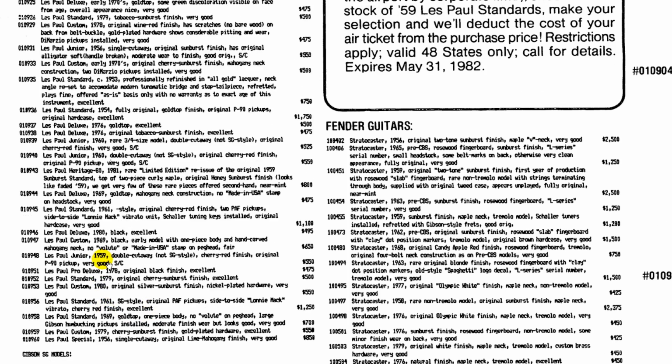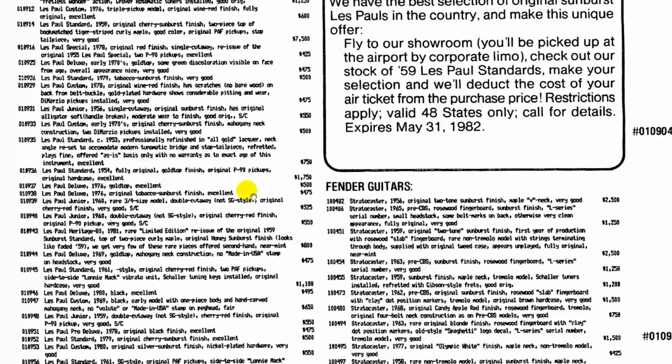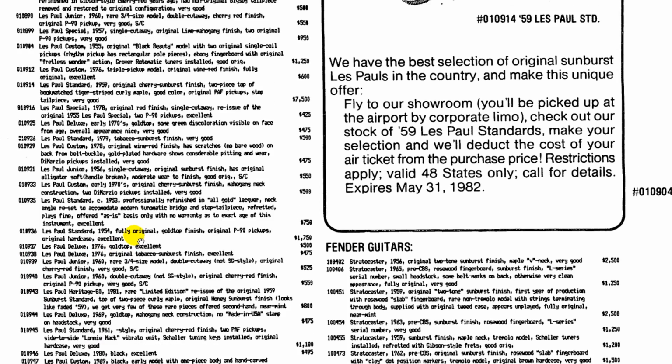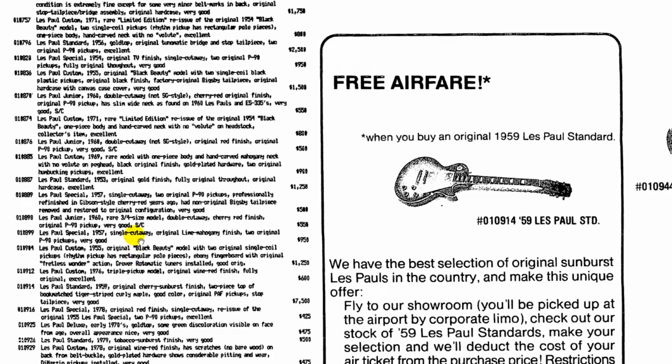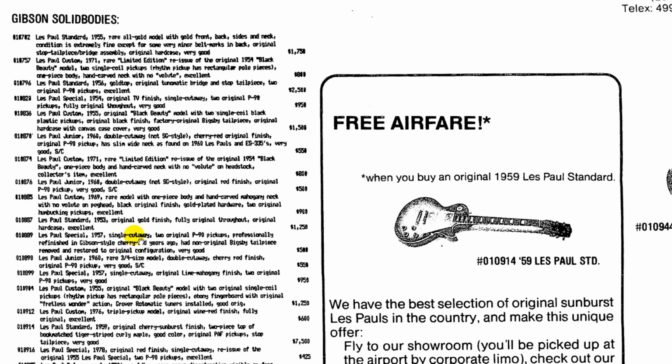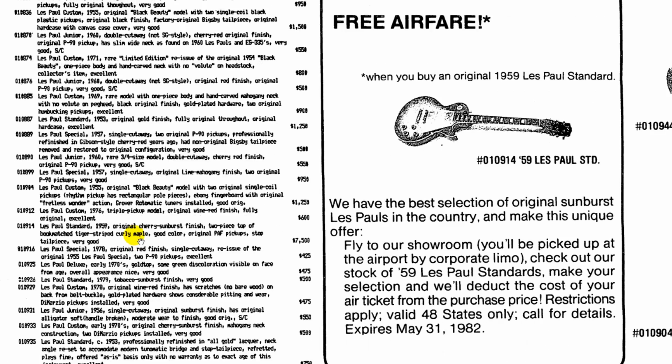And then, of course, some of these Les Pauls. I mean, again, a 59 Les Paul for $7,500. Pretty crazy. And they'll pay for you to fly in. So take a look through. If you see one that you like, just give a shout out down in the comments. And we can all commiserate about how cheap vintage guitars used to be.